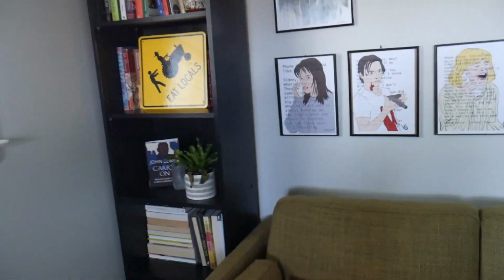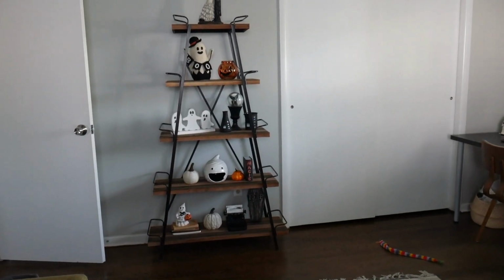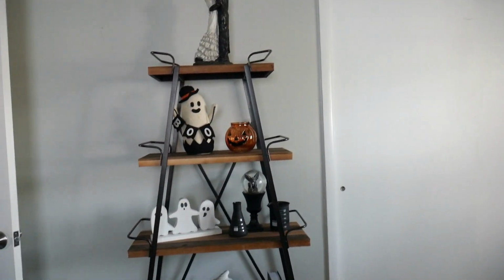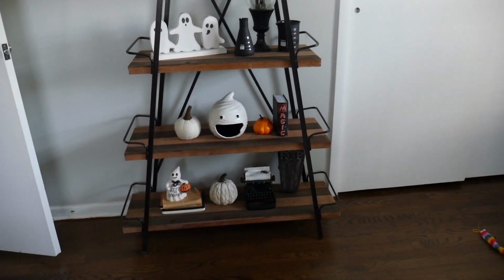And now to show you the star of the show, I would say, this fella right here, this gorgeous display shelf. So you might have seen in videos that I've had this display shelf for a couple of weeks now, and I had nothing on it. It was completely empty because I had no idea how to fill it up.